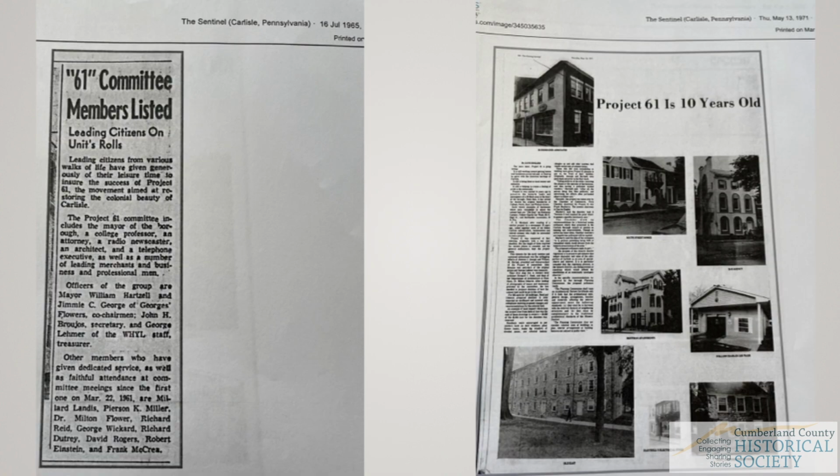In 1965, the committee included Mayor Hartzell, Jimmy George, John Bruges, George Lamer, Millard Landis, Pearson Miller, Dr. Milton Flower, Richard Reed, George Wickard, Richard Duttry, David Rogers, Robert Einstein, and Frank McCrae. In 1971, the 10-year anniversary of the project was being recognized. Buildings highlighted in the article include Burkholder Associates, South Streets Homes, BH Agency, Hoffman Apartments, Charlie Car Wash, and Old East.